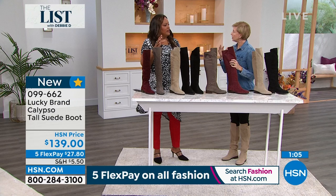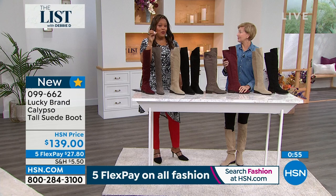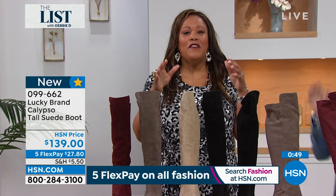It's a two-in-one. And riding boots, I have one, and I won't name the brand. My husband was so sweet, and he spent over $300 for this all-leather riding boot. I hate to wear it. You know why? Because it's so stiff. You don't need a boot where you can only sit down and look cute.